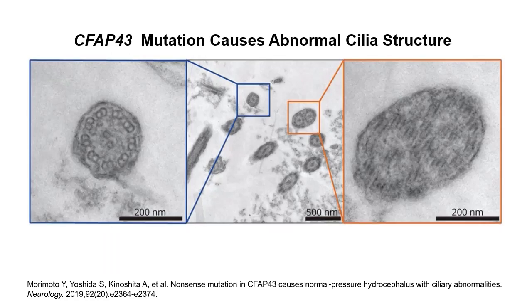This graphic from the paper described in the last slide reveals the ciliary ultrastructure of the nasal mucosa in an affected INPH patient. The blue box reveals normal 9+2 axoneme. The orange box reveals abnormal compound cilia involving 2 axonemes in one ciliary shaft.